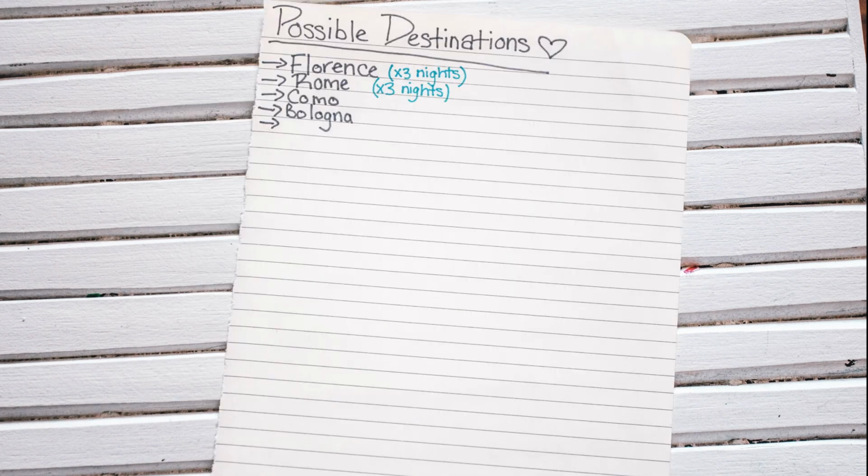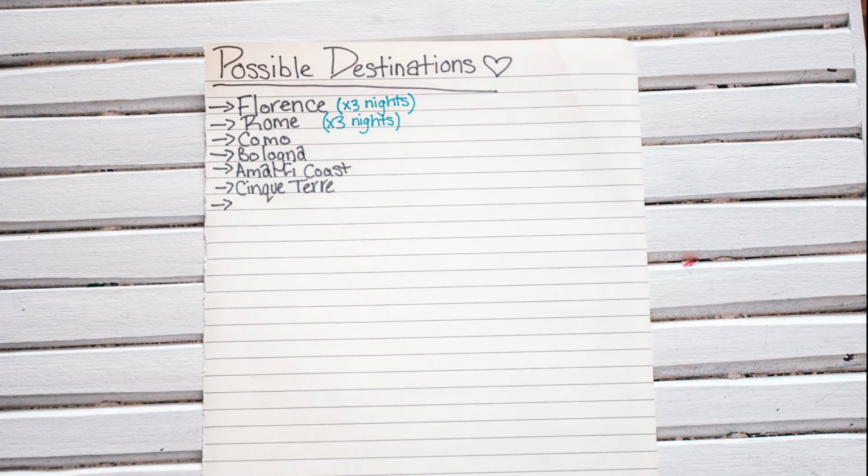Our other options were Como, Parma, Bologna, Cinque Terre, and the Amalfi Coast. Those were all places that we really did want to visit, but we needed to narrow it down, because it's always more beneficial to see less in a little amount of time than more, because you really want to be able to enjoy everything. We're flying into Paris because Air Canada does not fly into Italy destinations off-season.